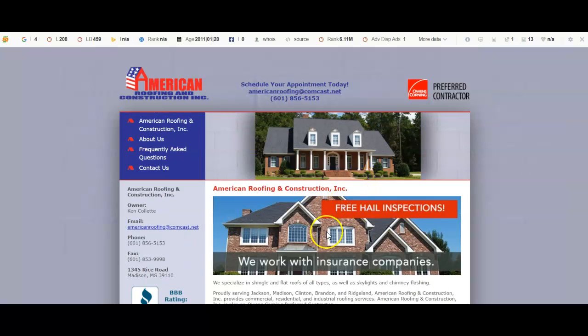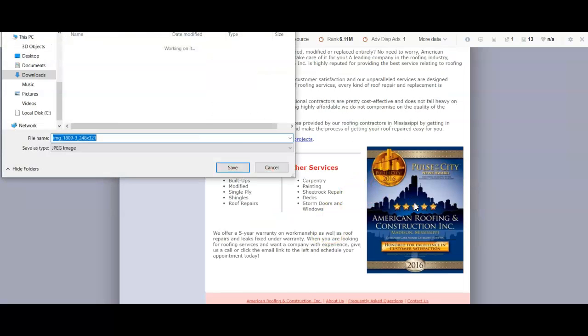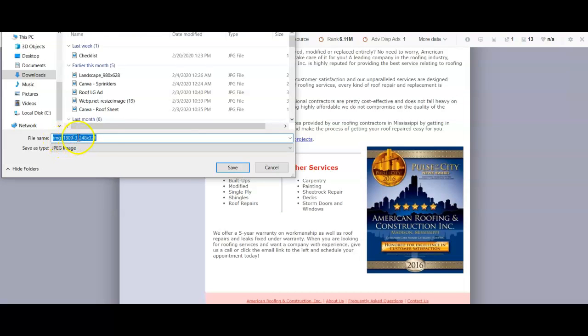But same thing with pictures. If you have pictures on your website, in this case, let's check this one right quick. Just right-click, Save As, and it's saved as something random. What you want to do is start intertwining some of your keywords in your pictures as well. So if one of your keywords is roofing Jackson, Mississippi, that's what you want to save it as.